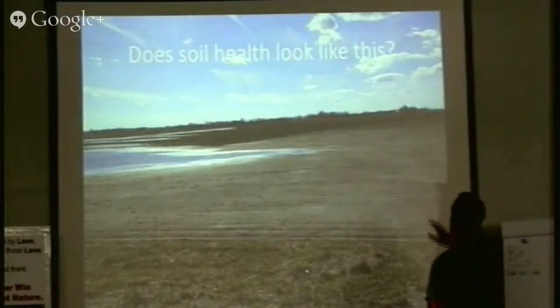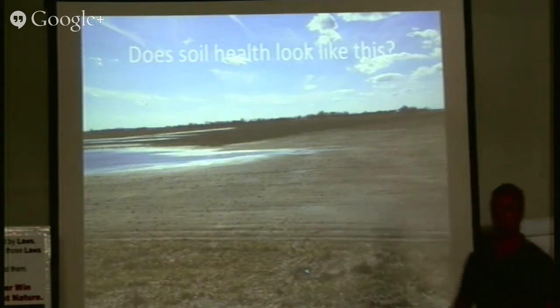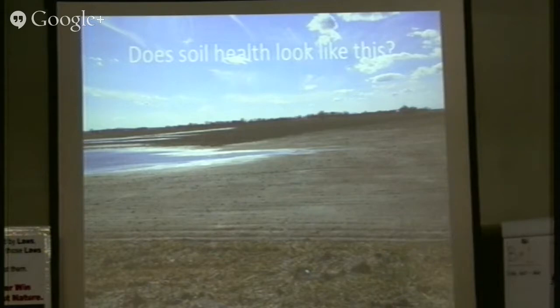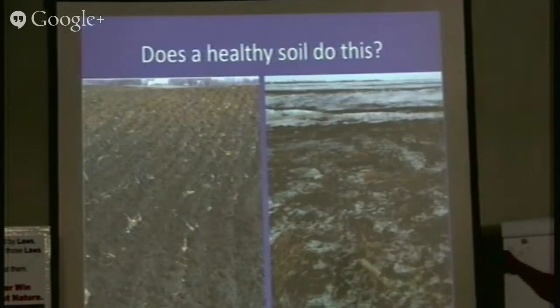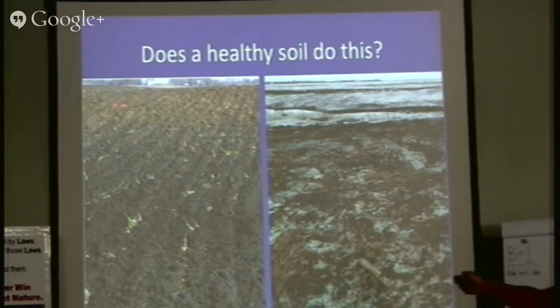So does a healthy soil look like this? You can see this field is wet and it's already cracking. It's already starting to crust. And that was this spring. Does a healthy soil do this? Do you see the color of this soil up here? Is that topsoil, or is that your subsoil? It looks like subsoil. This is your subsoil up here. This is your topsoil sitting down here in the lows. This is a ridge up here. It's all been run down the hill.